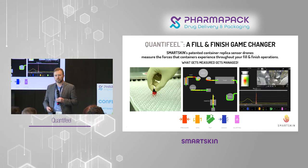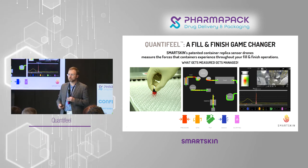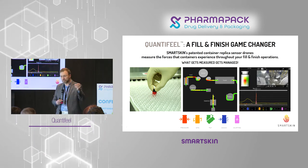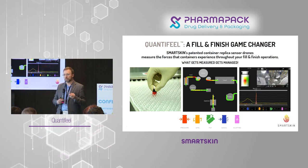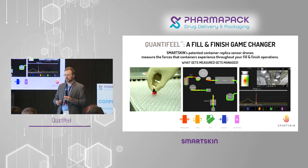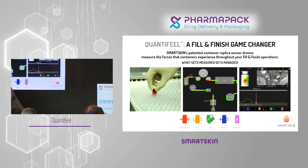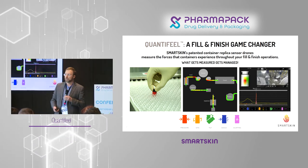We think what we have here is a fill and finish game changer. The way this product works is we make replicas. I have an actual prop here, a 1 mL prefilled syringe. We'll make a replica of your container, whatever size or shape it is, and we outfit it with pressure-sensitive material. We incorporate an accelerometer and batteries.